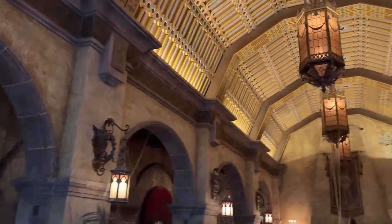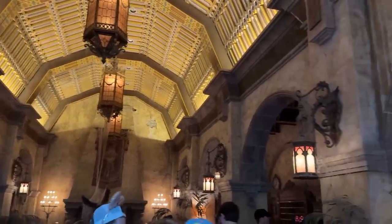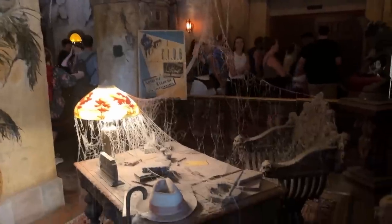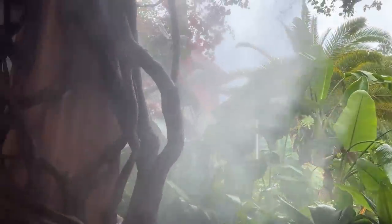One thing I will forever be obsessed with at this attraction is the level of detail in every part of this queue specifically. Like the pre-show room, the library is amazing. This boiler room is amazing. The misty garden today was amazing, even more than normal. It's just unbelievable, the detail.